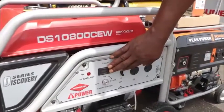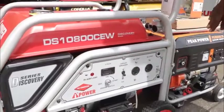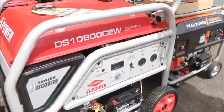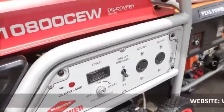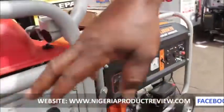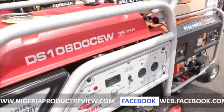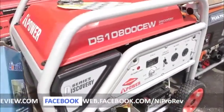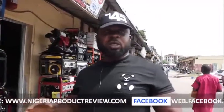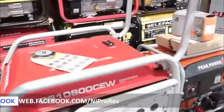What's the function of this meter? The meter is digital. It's not analog like this. This is digital. Once current is coming, it will be showing you the current that is coming and current that is going out. You will see it. If it's 220, it will show you 220. If it's above 220, it will show you it's more than 220.